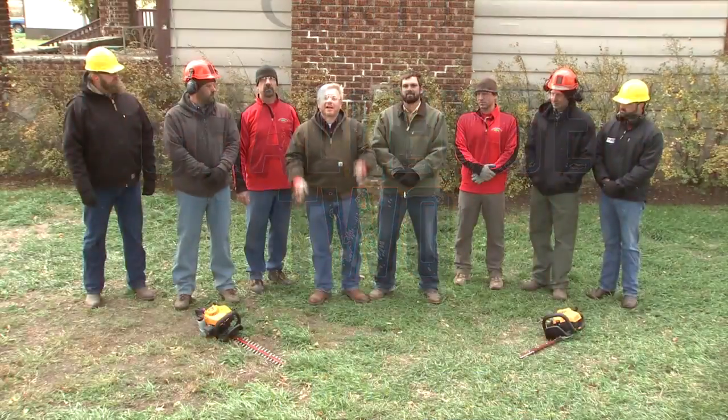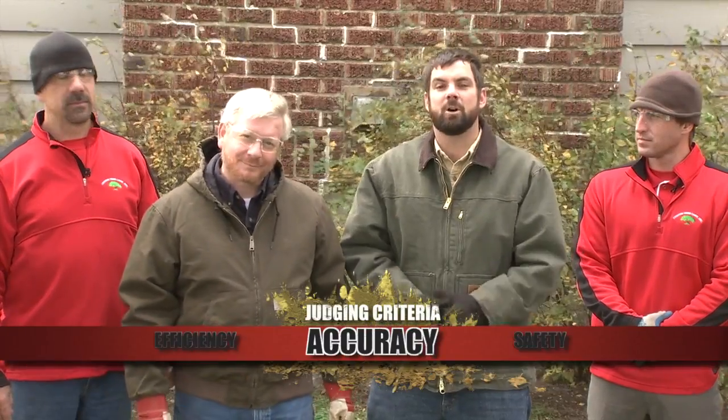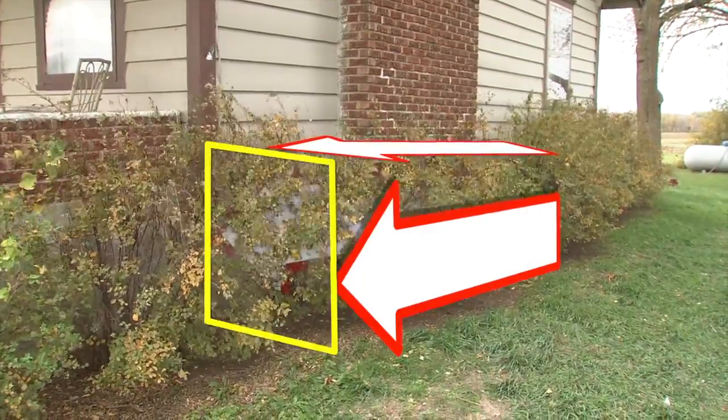And now it's time to start challenge number 2. Our contestants are ready to shred some shrubs and lop some limbs. This one's all about accuracy. There are a total of 9 points possible in this challenge. We'll start with the spirea. The tops need to be even and flat, the backs cut away from the house, and the fronts even and running in a straight line, giving it a nice box look worth a total of 3 points.